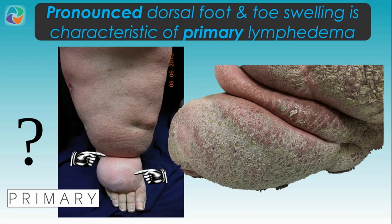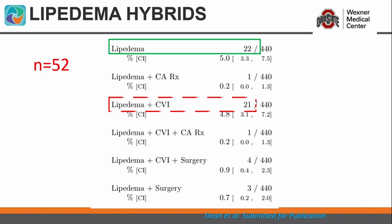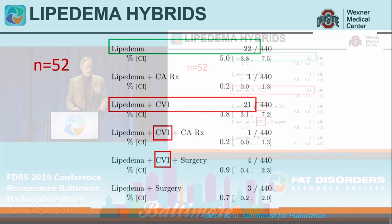Let's review these hybrids from our institution, all 52 patients. Keep in mind, all of these had associated lymphedema, so they were all hybrids by definition. The first group, 22 of them, simply had lipedema with lymphedema. Now look at this: 21 patients had associated chronic venous insufficiency. There's another group with chronic venous insufficiency with cancer and cancer surgery. And there's another group, four of them, that had lipedema with chronic venous insufficiency and surgery.